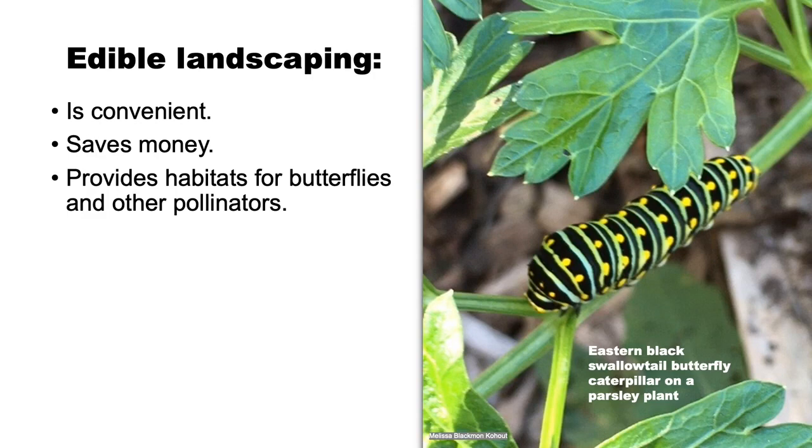Edible landscaping provides diverse habitats for birds, butterflies, and other pollinators. Here, an eastern black swallowtail butterfly caterpillar is snacking on a parsley plant. Butterflies are helpful pollinators, so plant enough parsley to provide some for the caterpillars and plenty for yourself.